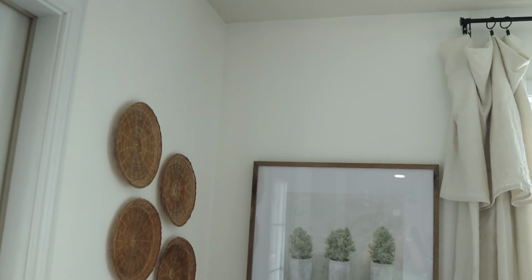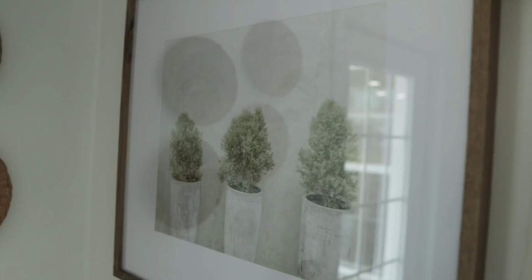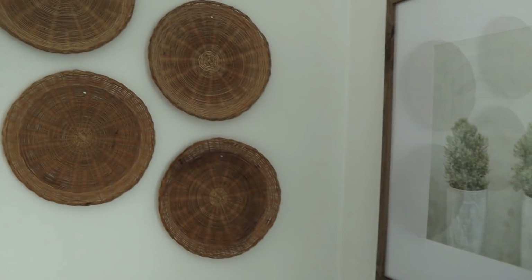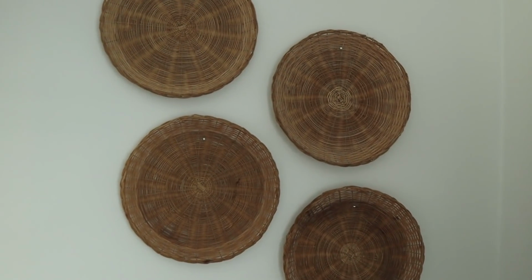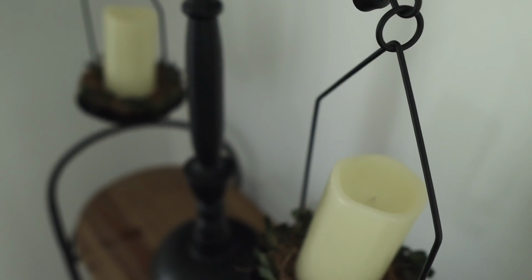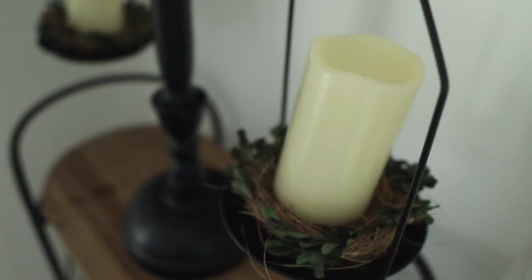This corner nook over here is pretty neutral. This print is from Hobby Lobby, and then I have some baskets that were thrifted over here on the other wall just for some added texture. Then I have this scale from Kirkland's, and I have some bird's nest.